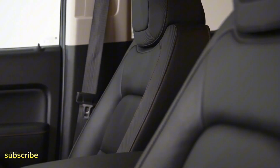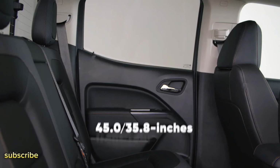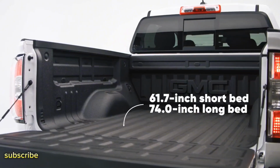The seats themselves, they're fine. They aren't very supportive, but no seat in this segment really is. Not a ton of space in the second row, but again, that's kind of normal for the segment. Just like the bed, it's a 5-foot bed, totally just like everything else in the segment. However, the AT4 does come standard with a spray-in bed liner.